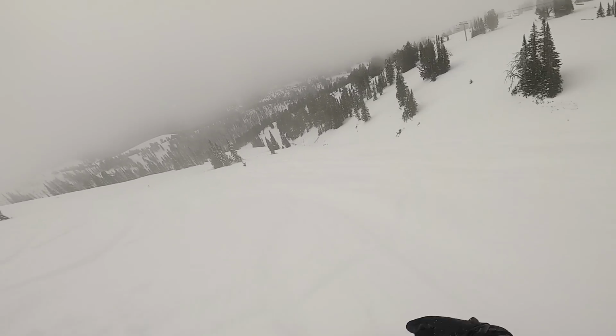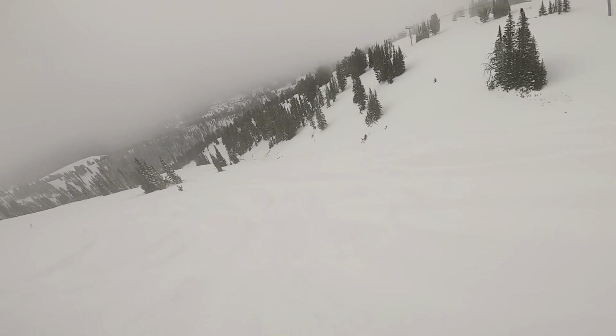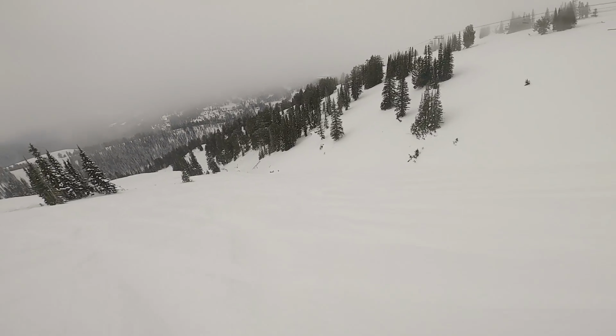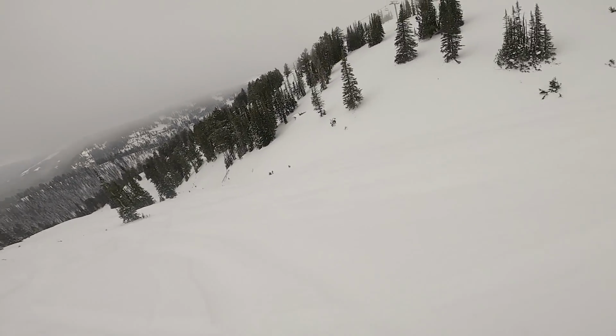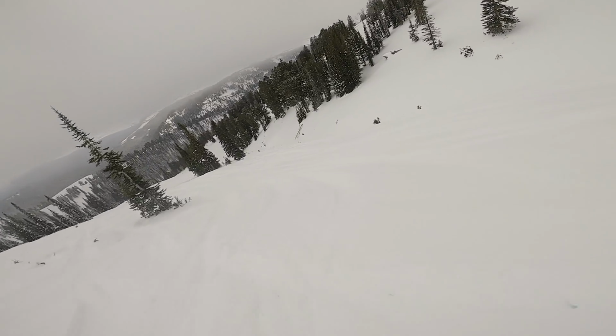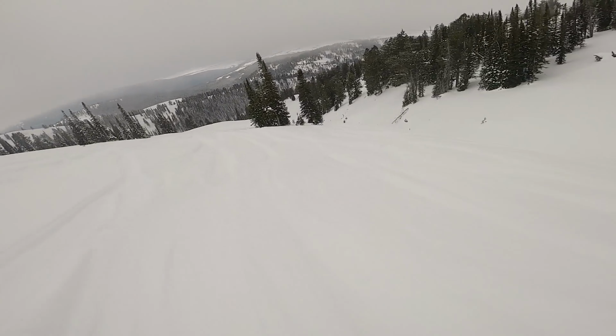Woo. Oh yeah. Watch out for this tree here.